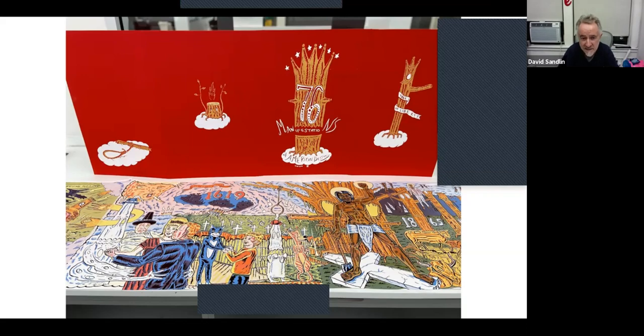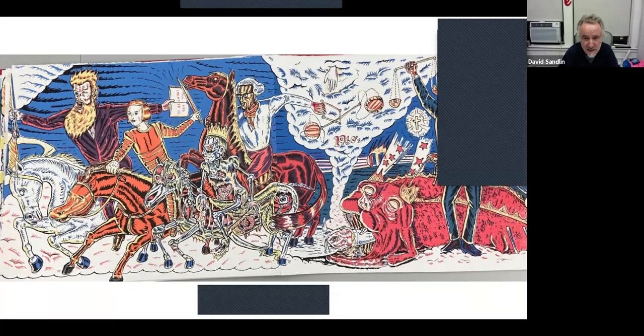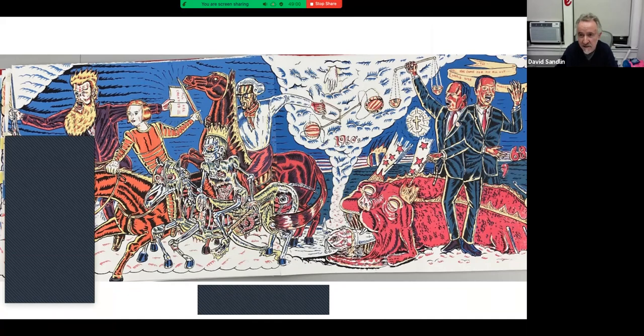Next slide. Just the 4 horsemen of the apocalypse there. And John Brown, Joan of Arc, Death, and Malcolm X, friggin' injustice there. And MLK is on the behemoth to the right. And silkscreen, 4 colors.